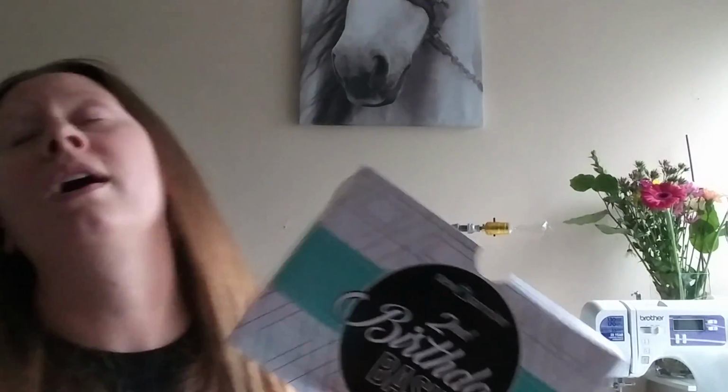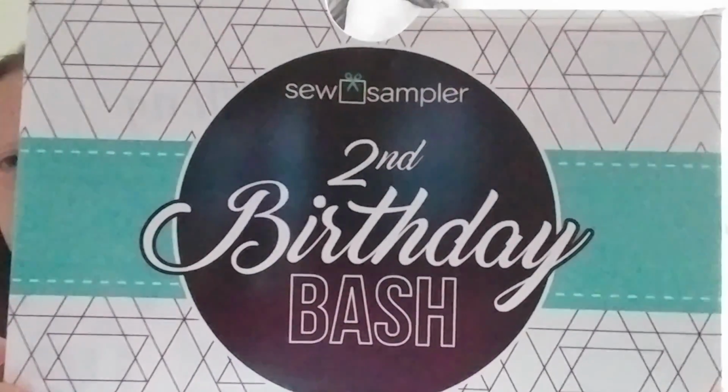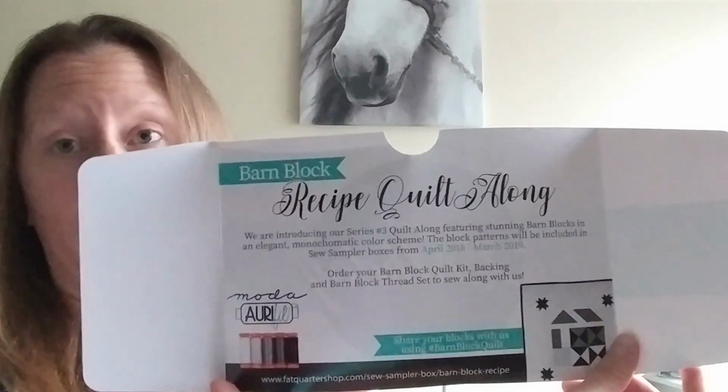Let's get into it. So, trusty knife. Open up the box without cutting myself. As we all know, it is Stow Sampler's second birthday, and Stow Sampler is curated by the Fat Quarter Shop. This is something they send to every single person on their subscription list, and it usually has a bunch of good stuff, some fabrics, some patterns, and it looks like we have a barn block quilt along. It's going to be what we're working on, so it's kind of awesome. I like barn blocks, so let's see what we got.